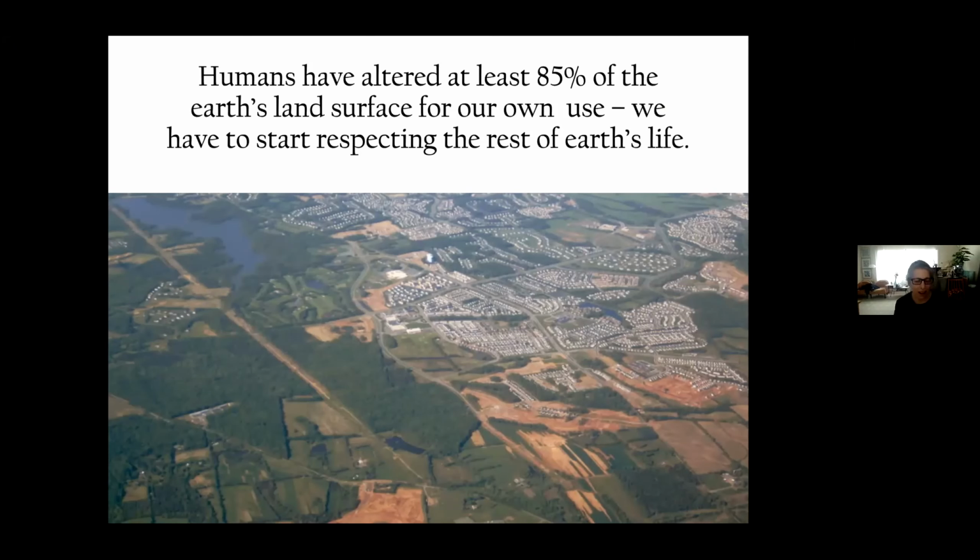All right, so I'll start with a little bit of a reality check. So basically the humans have had some kind of effect on at least 85% of the Earth's land surface. Depending on what source you read, there might be slightly different variations on that number. But if you really think about it, all our agriculture, our homes, our businesses, the transportation systems, our energy production, the power plants, including solar and wind farms, mining, all these things, we've basically disrupted the Earth's surface to inhabit this planet.